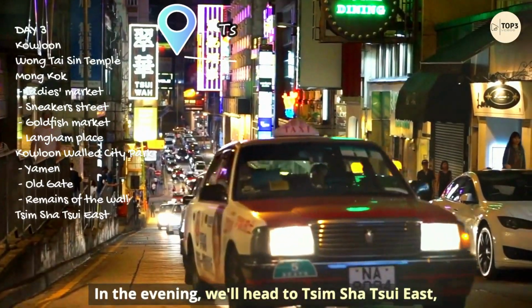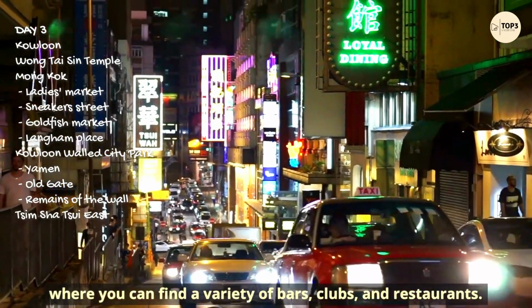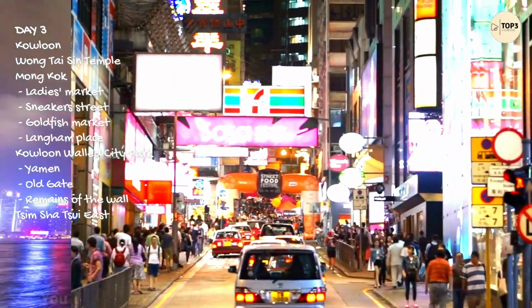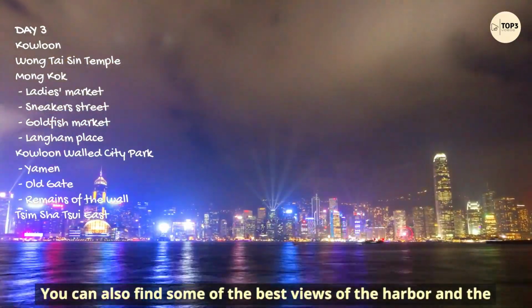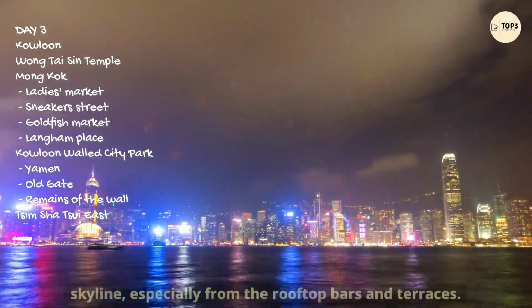In the evening, we'll head to Tsim Sha Tsui East, where you can find a variety of bars, clubs, and restaurants. You can enjoy the nightlife of Hong Kong and mingle with locals and expats. You can also find some of the best views of the harbor and the skyline, especially from the rooftop bars and terraces.